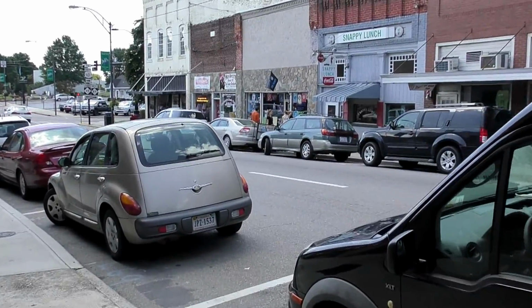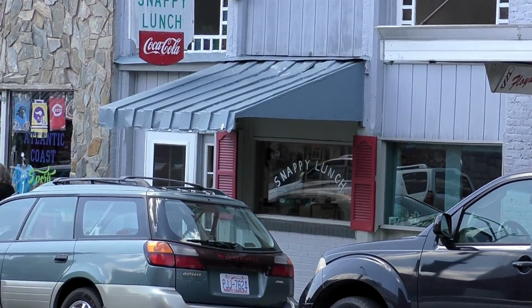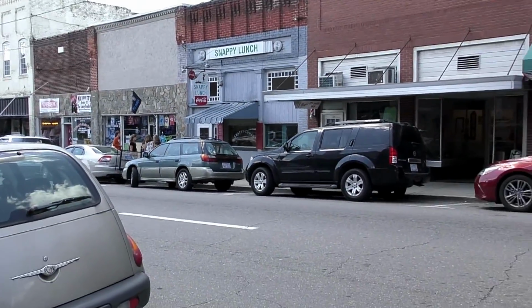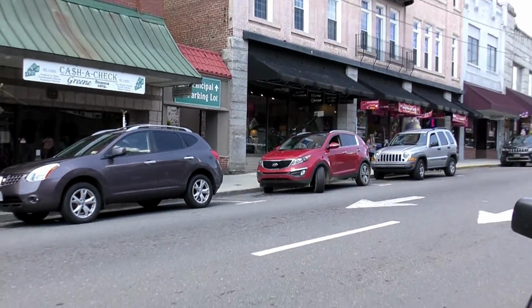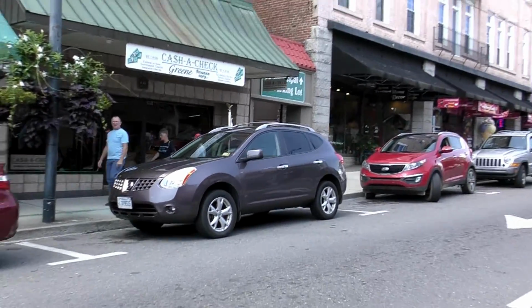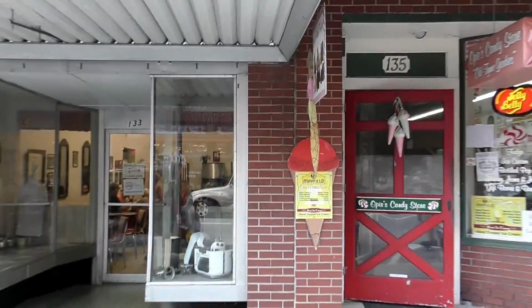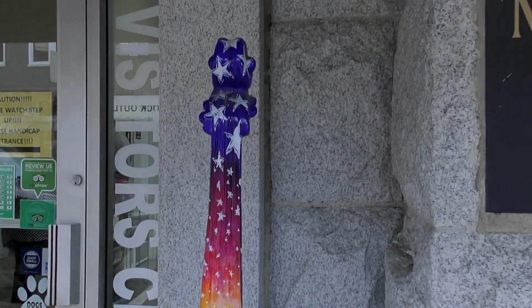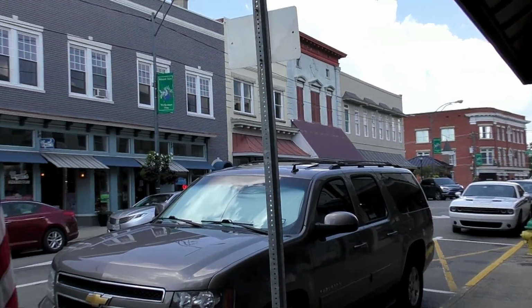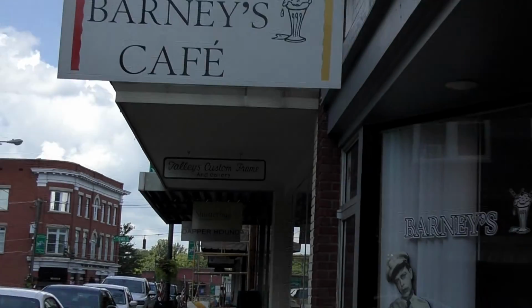And again, it appears we are out of luck at Snappy's. Wah, wah. Different angle this time. We're breaking the law. Breaking the law. I don't know, maybe. Uh-oh. Look at this artwork right here of Andy Griffith. So this is downtown Mount Airy Main Street. As you can tell, here we are at Barney's Cafe, right there.